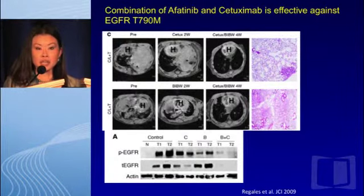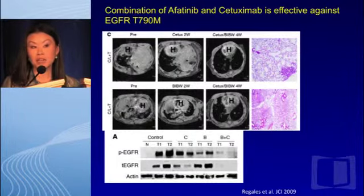But again, we're here to talk about resistance. So the reason I showed you the data on afatinib is to bring up this trial. There was preclinical data that showed that for EGFR T790 mutants, the combination of afatinib and cetuximab might be effective. Now remember, cetuximab is a monoclonal antibody to EGFR, so it binds to the receptor on the outside of the cancer cell and downregulates it.